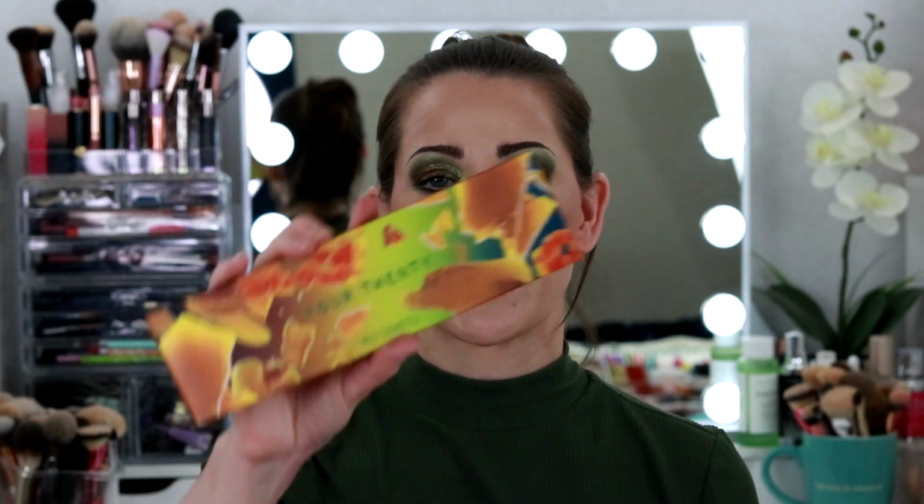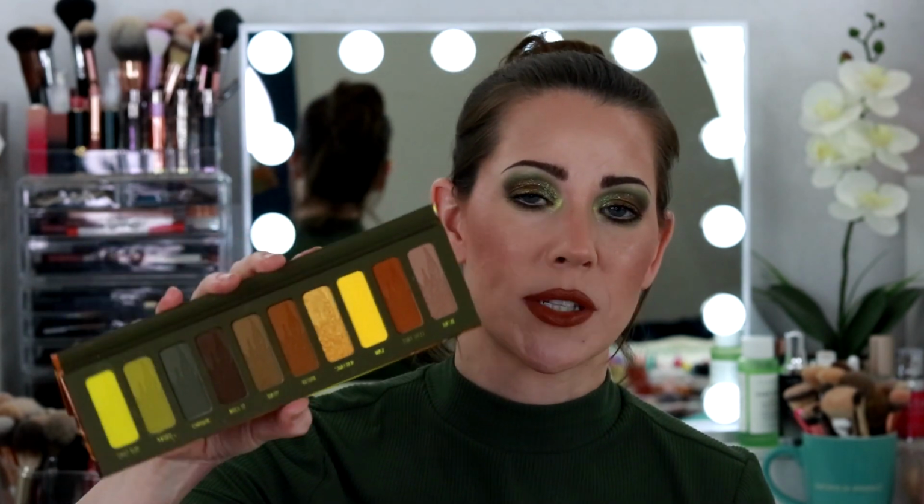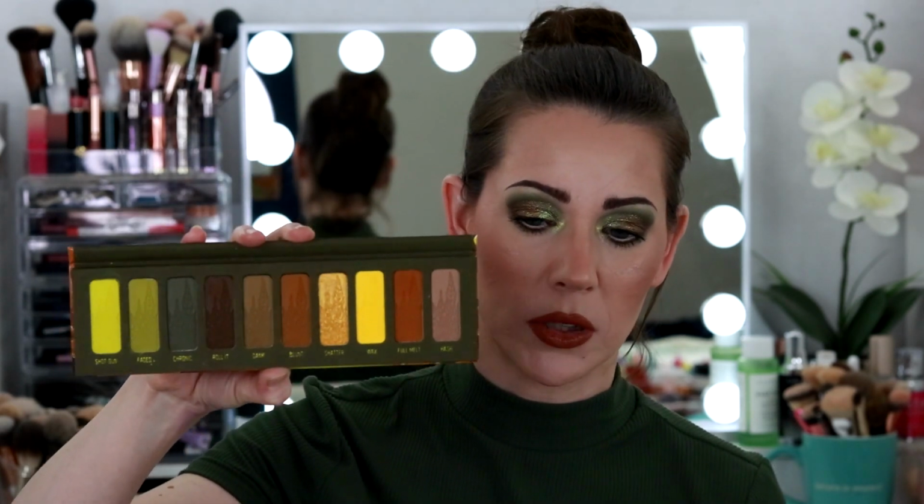Next up is the Melt 420. This palette is one that I bought at the Sephora sale. Well, not at the Sephora sale, online during the Sephora sale. And I bought it because I've been wanting this palette for such a long time, and I haven't even used it yet. Go figure. Are you surprised? Probably not. I'm excited to have it though, and I will use it in the future. I just can't rank it.